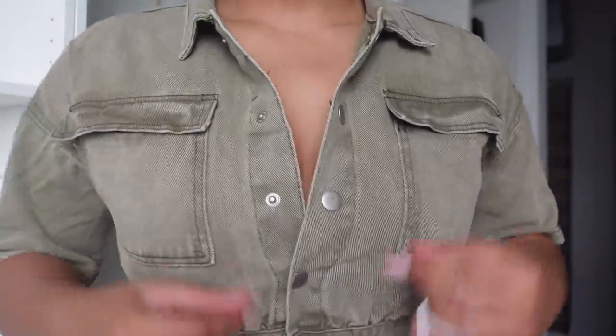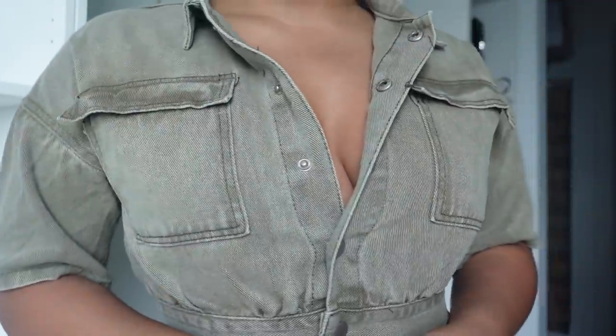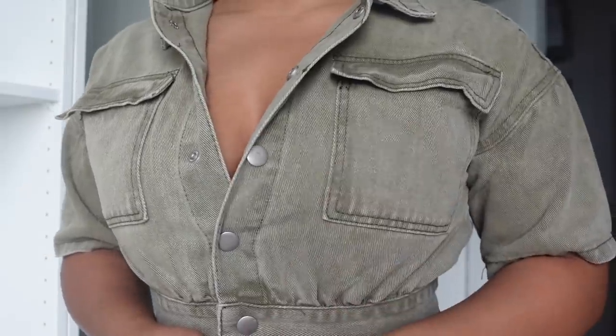Okay, so the next item is this olive green jean crop button-up. I absolutely love this top. I just can't wait to wear it during the springtime when it's kind of cold, kind of not.